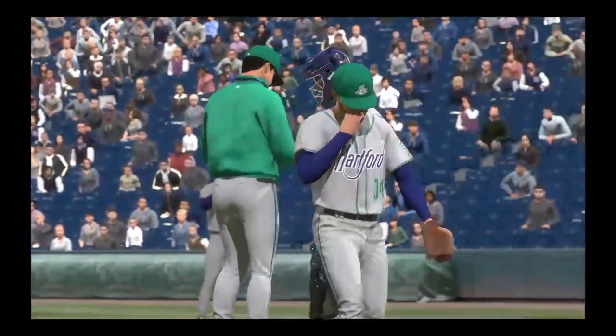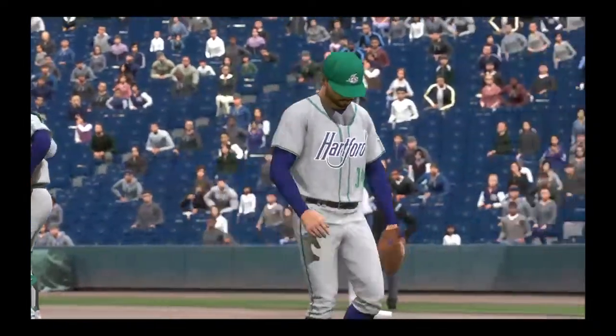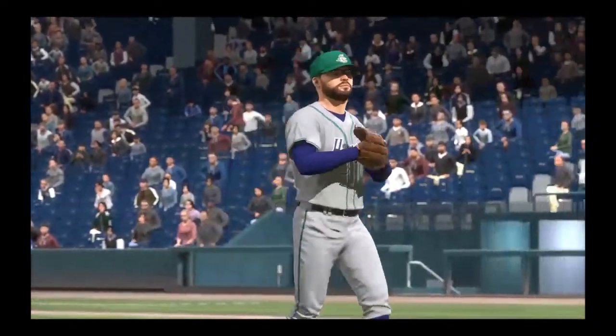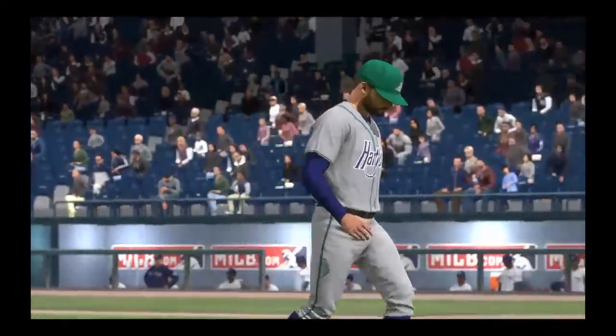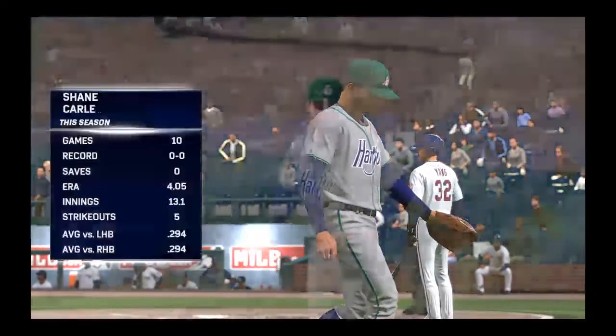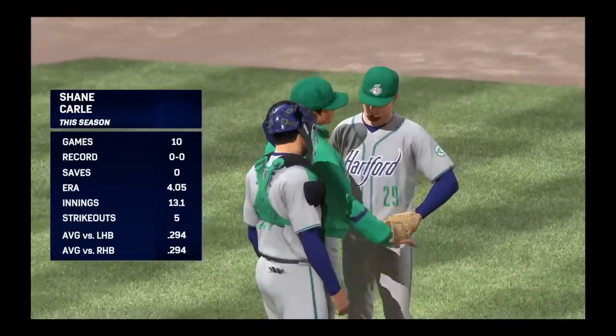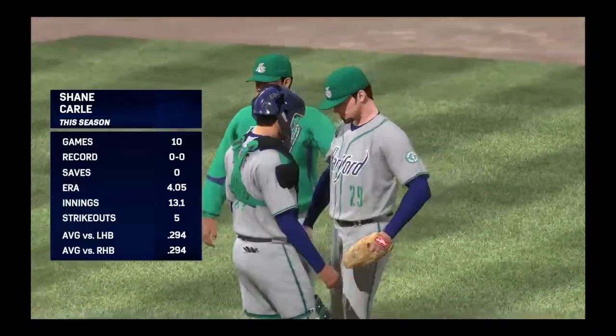Skipper out of the dugout, making the slow trek to the mound. And a change is forthcoming, as that's going to do it for his starter here this evening. So he'll head for the showers as he stands to win this one if the bullpen can find a way to protect his 3-run lead. Number 29 enters from the bullpen to do the pitching.